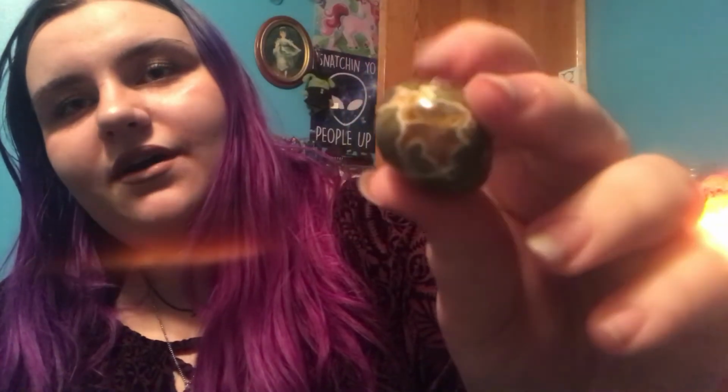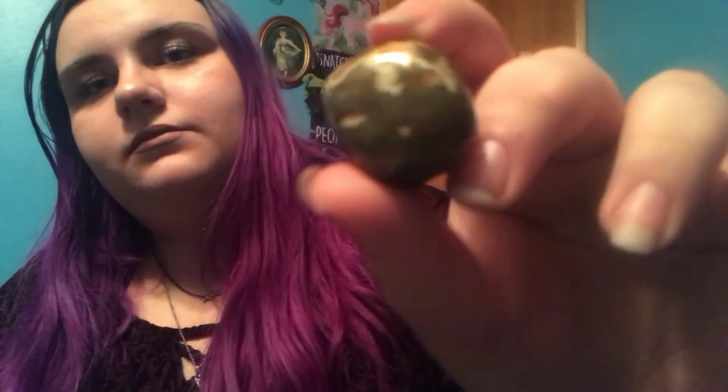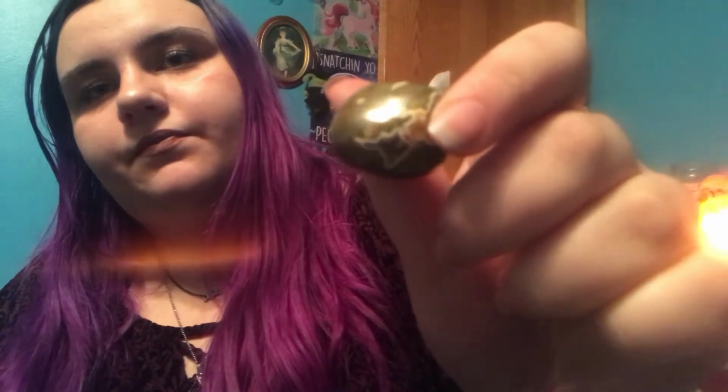So, there's a heart, and that kind of looks like, what's it called? I can't remember the country. But it's just beautiful. This one was $8 because it's a pretty big size.